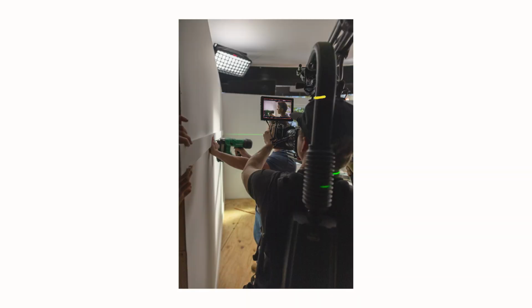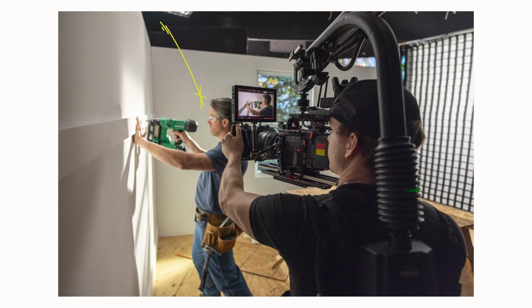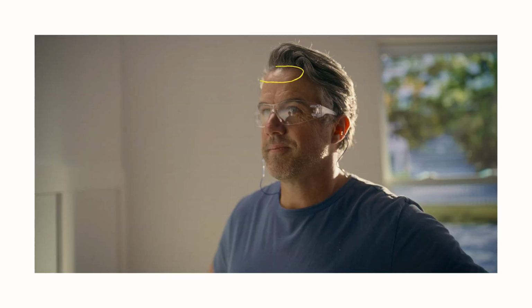The last thing that was really helping wrap the light on our talent was an Amaran F22C that was boomed up and over the side of the wall. Yes, in this shot you can kind of see it a little bit, which is the nature of these shoots, and so sometimes you just miss things.